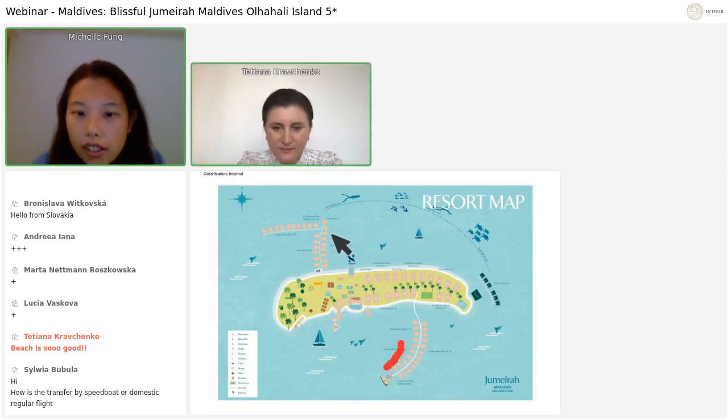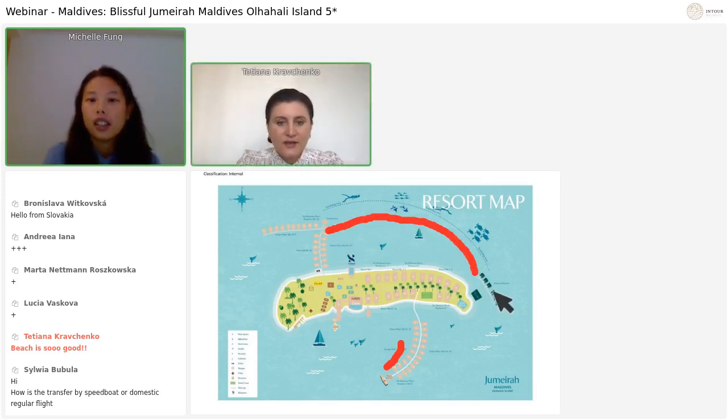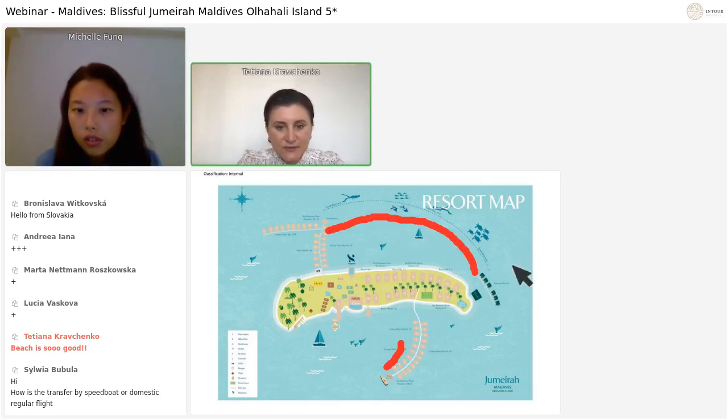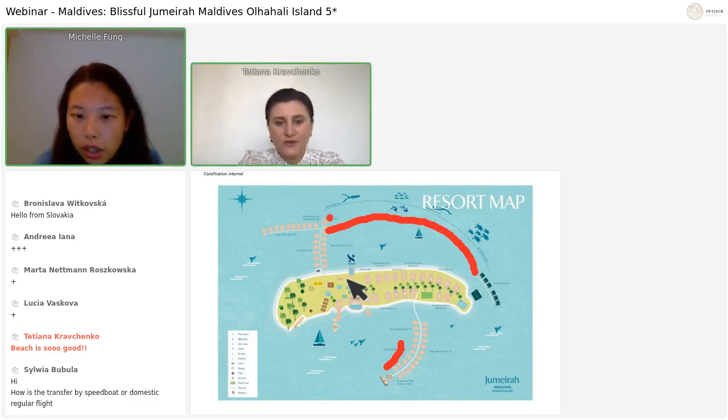So we also have a very good house reef from the Deluxe Water Villa and the Beach Villa. So if the guests want to do snorkeling, they can just go from here towards the spa. Okay. So our house reef is here. So there is an entrance to the sea from this jetty for snorkeling, right? Yes, we have one. From the water villa, we have one entrance over here. And also, this is the beach area already. Okay, so you can also come from this side, yes. Okay.